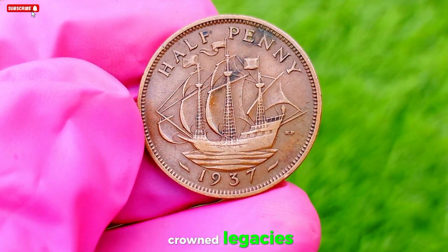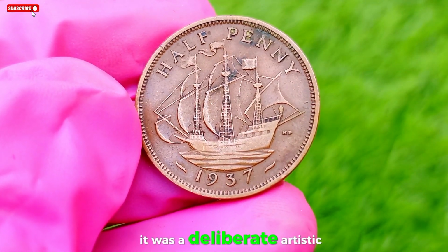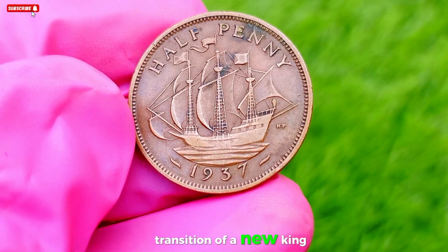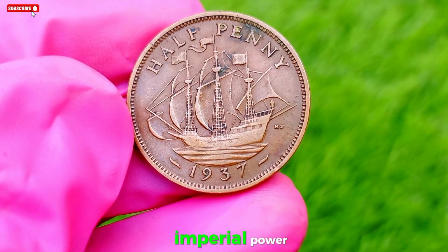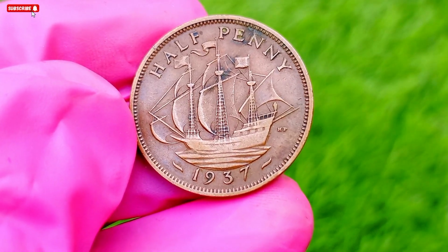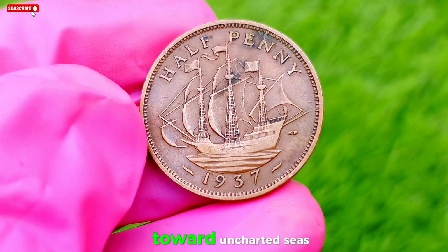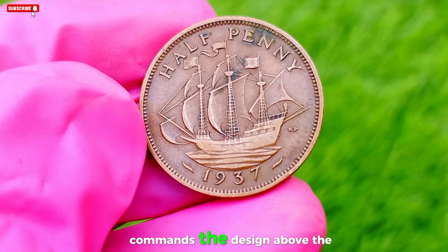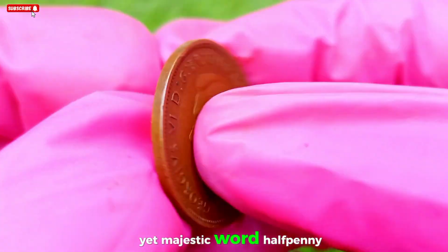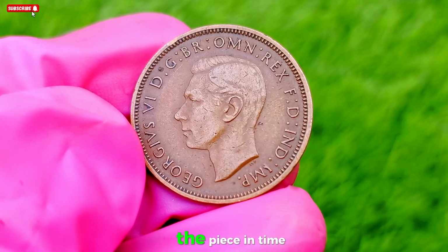and crowned legacies. The absence of a crown on the king's head was no error. It was a deliberate, artistic choice, a mark of humility and transition, of a new king not yet robed in full imperial power. On the reverse, the artistry continues. A proud, three-masted ship sails, billowing westward as if toward uncharted seas, commands the design. Above the vessel stands the simple yet majestic word, halfpenny. Below, the date 1937 anchors the piece in time.